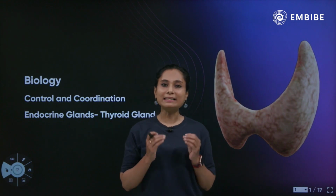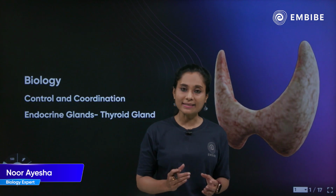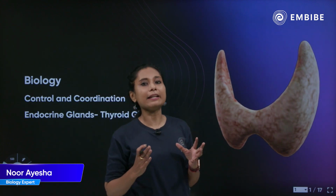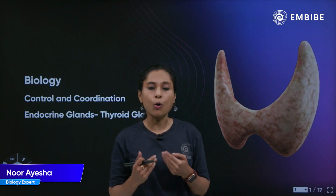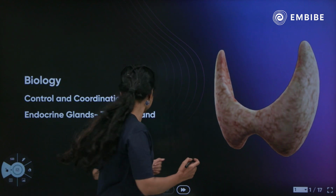There is a gland that literally affects each and every cell in the body, and this is none other than our thyroid gland. Every cell in the body depends on the hormones of this gland to manage its metabolism.